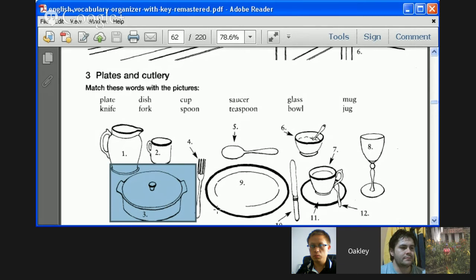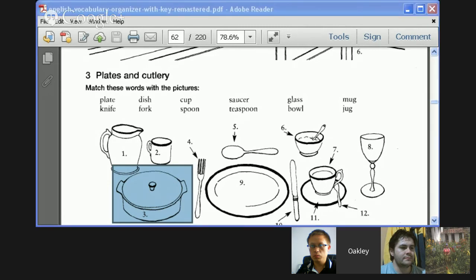I would call that a casserole dish. The answer is dish. This object is going to be ceramic, like a plate or a cup. Like clay. Fired clay, ceramic. So I would call it a casserole dish.